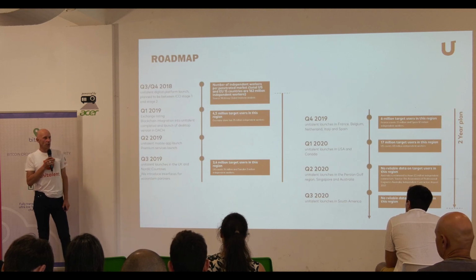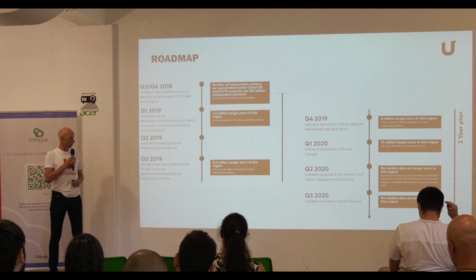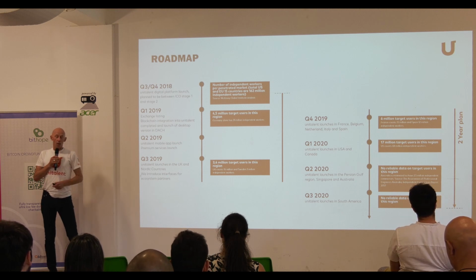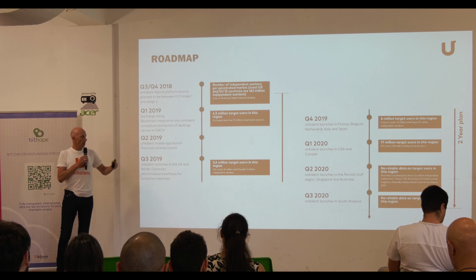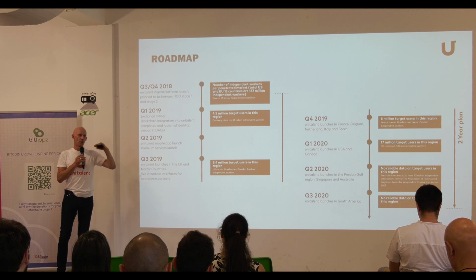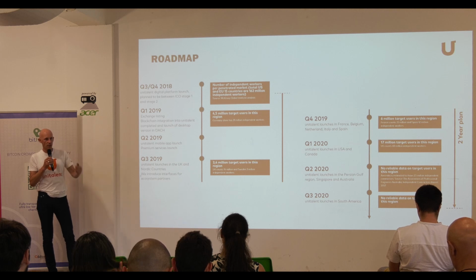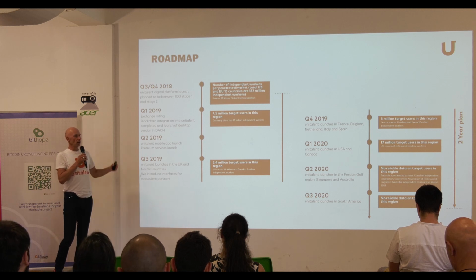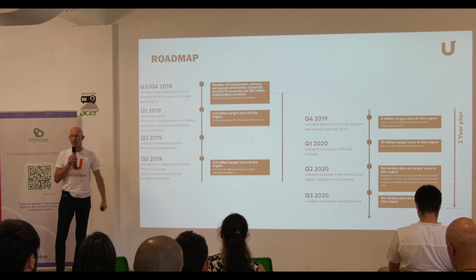The roadmap for Unitalent is as such: currently we are in the private pre-sale until the end of September. On the 1st of October, we'll start the ICO sale, the public sale. And then early 2019, we'll be listed on the exchange. And in 2019, every quarter, we will attract a new market in Europe. So we'll start with the German-speaking Europe, then we'll go to the north, Scandinavia, northern countries, South Europe, France, Belgium, eastern countries, and then in 2020 we'll go to the US and at the end of 2020 to South America. That's the plan.